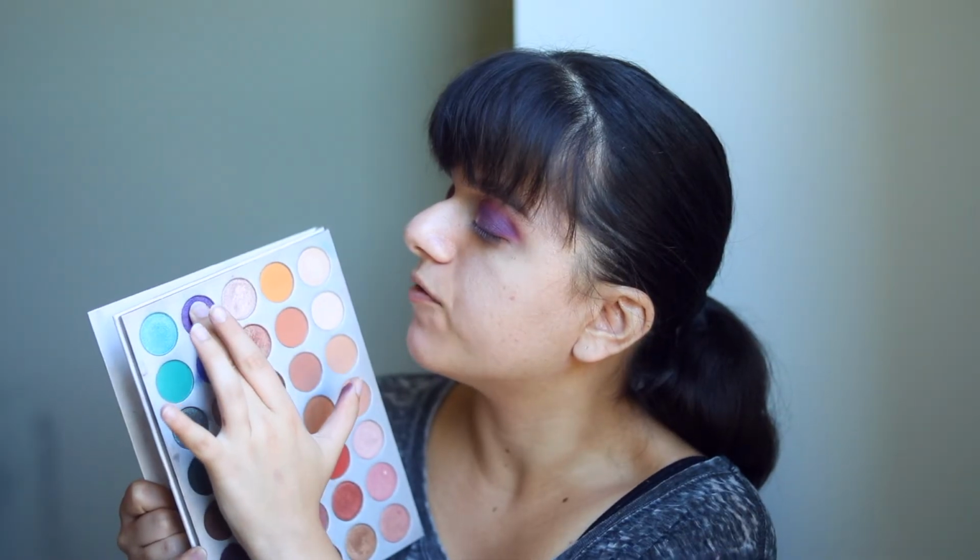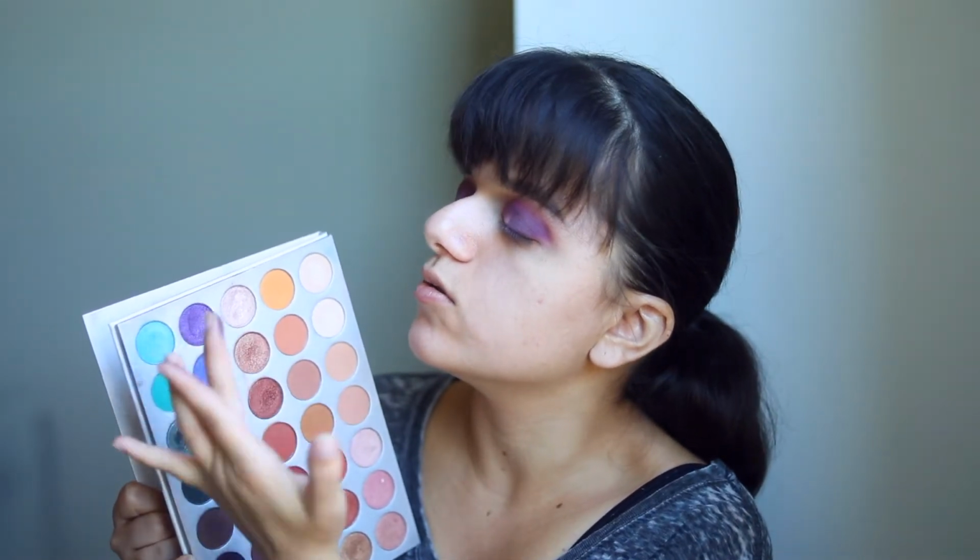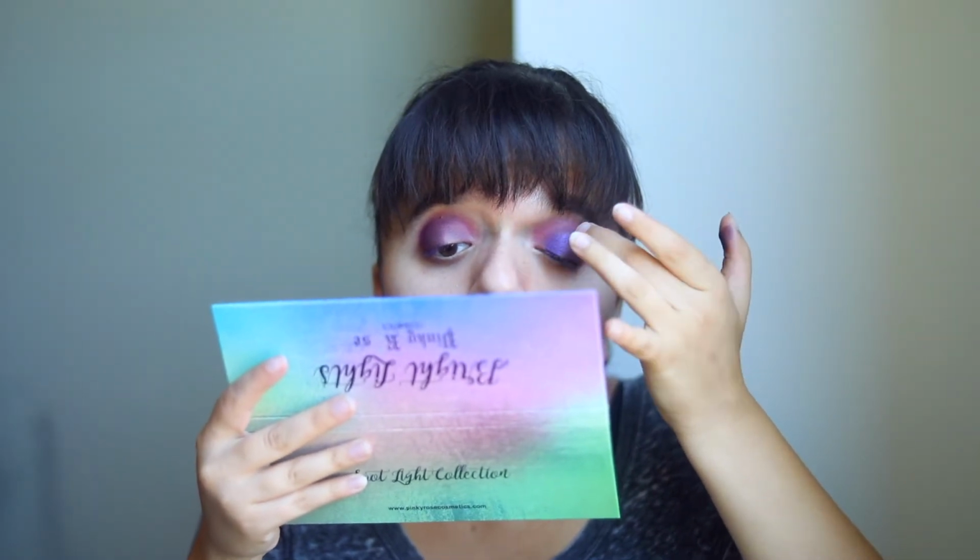I'm going with my finger into this color from the Jaclyn Hill palette, and I think I'm just going to put this right there using my fingers. This is what I do with my finger when I'm done with eyeshadow: I just put it on my palm.